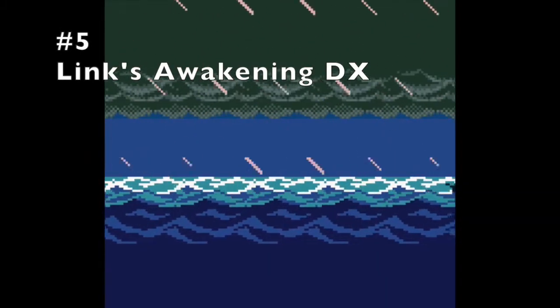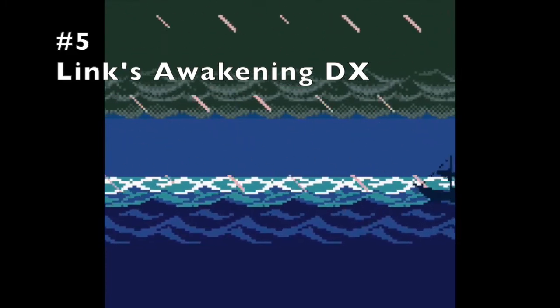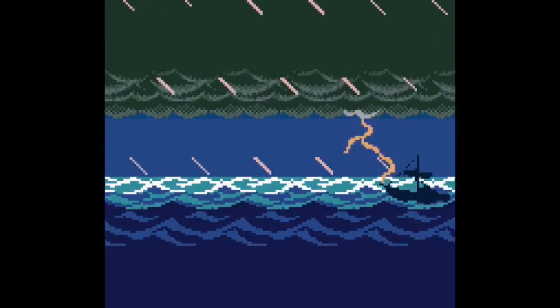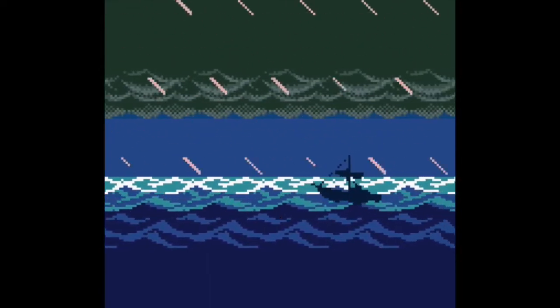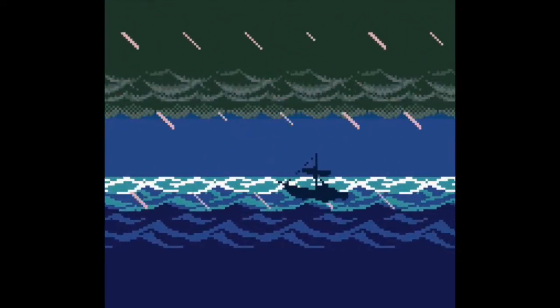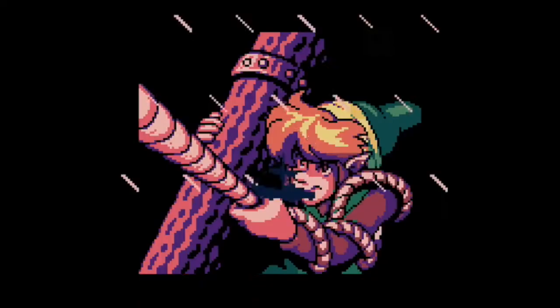Number 5, Link's Awakening DX for the Game Boy Color. This was the very first Legend of Zelda game I ever played, and I played it at the dentist's office. Yes, our dentist let us play Game Boy games while waiting to go in and get our teeth checked.